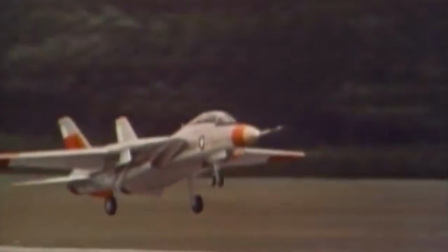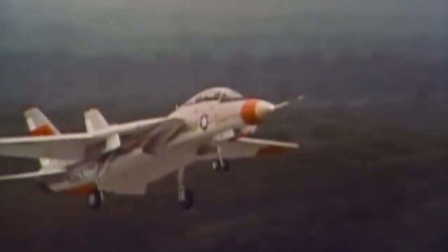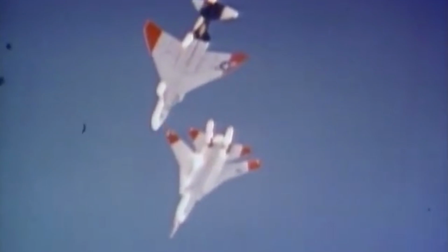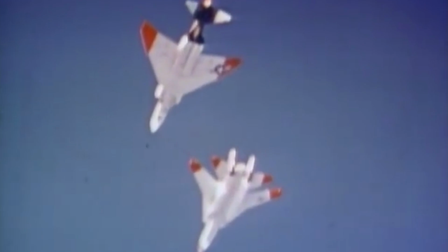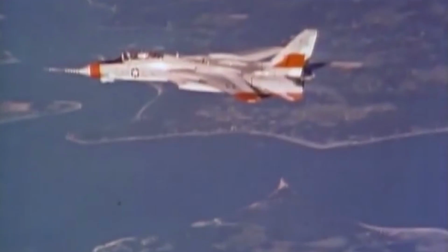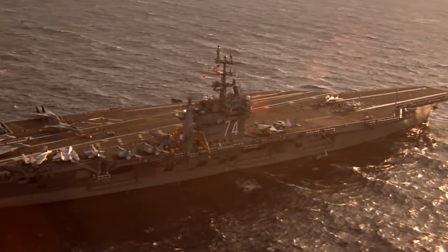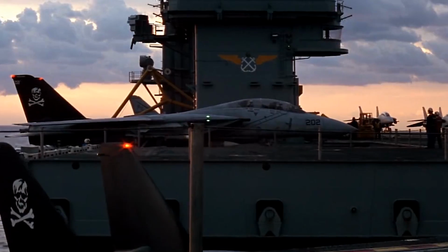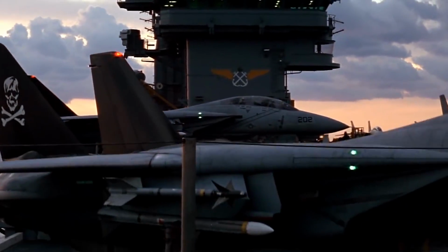The F-14 Tomcat prototype made its maiden flight in December 1970. Trials continued for several years, including aerial maneuvering, work on aircraft carriers, and firing tests. By 1973, the aircraft was officially certified by the military. In the US Navy, F-14 started deployment as full-fledged combat units in 1974, replacing the old F-4.